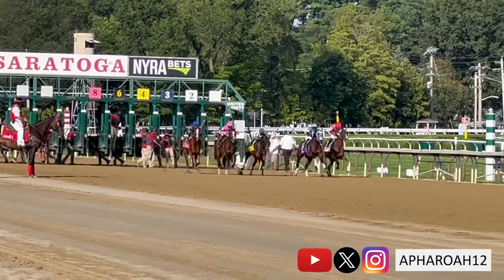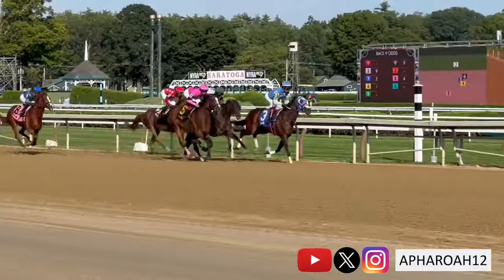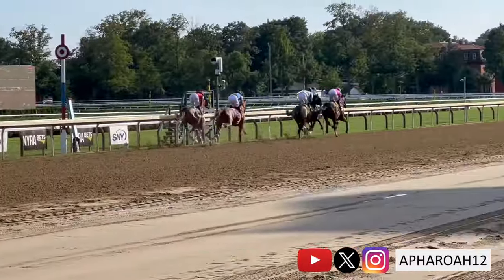They're off. Pentagon runs smoothly, but it's Rudo with the most early speed. Up your sleeve moves up on the outside. And in between, Pentagon wants to be a part of it, so it's going to be across with a lap to go.